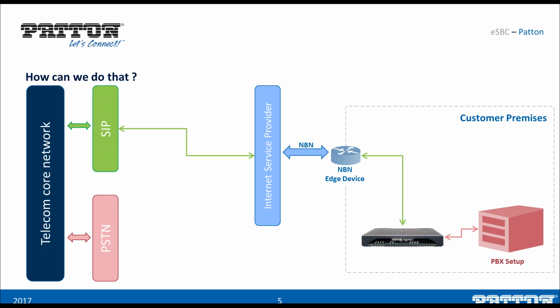Everything would remain the same. Now, on NBN, we might see outages. We have seen outages in NBN.